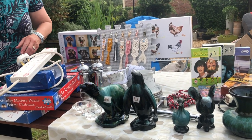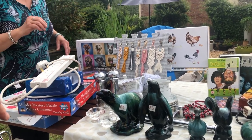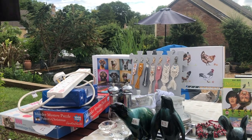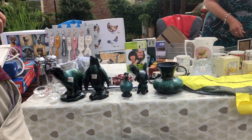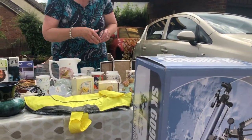Blue Mountain Pottery. We'll just say, go on. £18 for everything. And I'll find out where she's put the money. I opened this morning expecting to find biscuits in it, because that's my biscuit tin. Thank you. Wonderful, thank you so much.